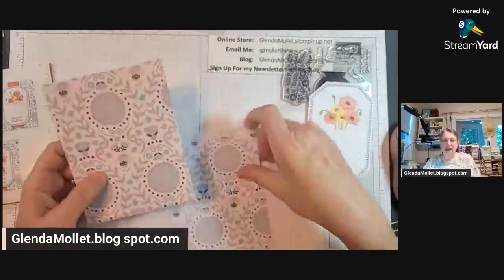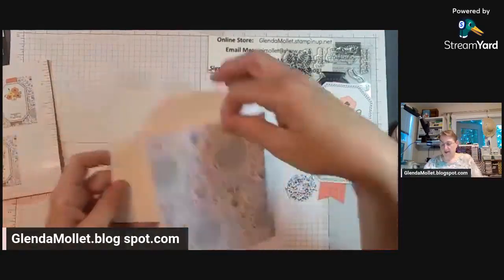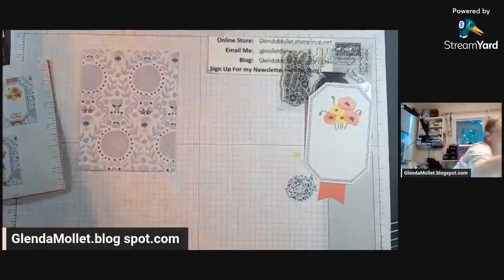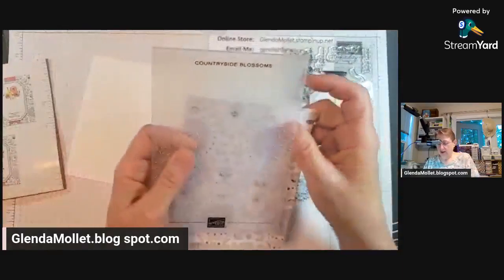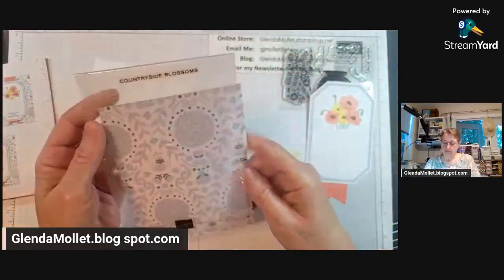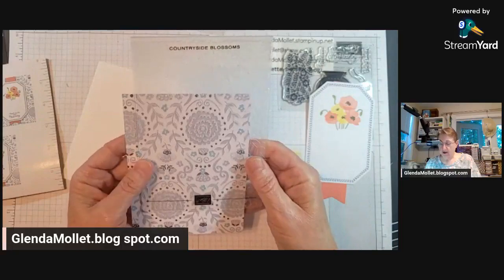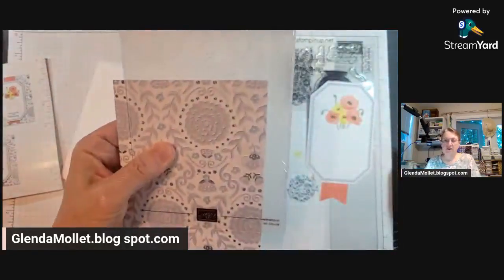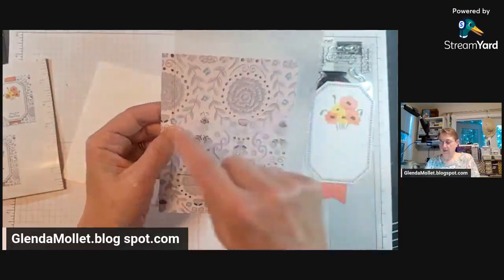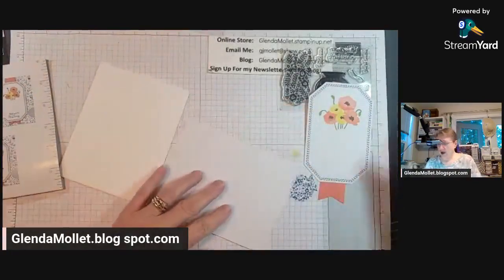Because if you cut them, now I can make 2 cards instead of just 1. And I already got out some white bases, so we'll put that right on there like that. I wonder how this matches up with the Countryside Blooms embossing folder. So this folder will emboss the designer paper there. Of course, it's not centered. So if I was wanting to, this will match the front of your card exactly. And then I would just have to move it over and do the bottom. But that's kind of cool. So you can use your Countryside Blossoms embossing folder as well.